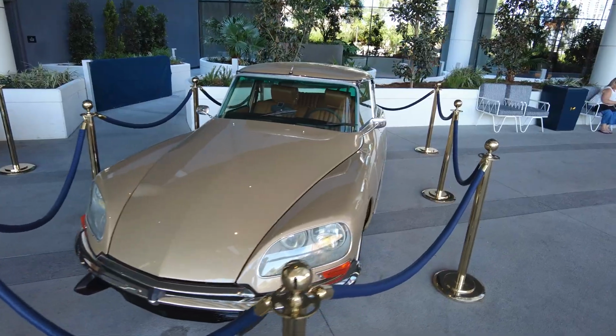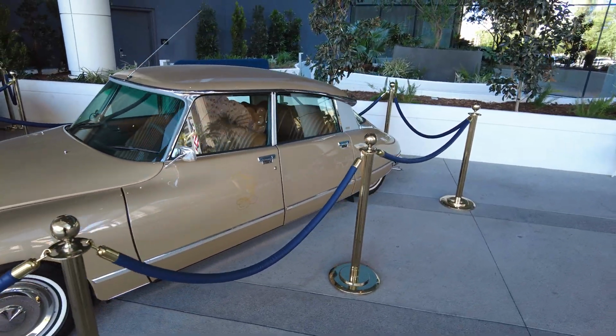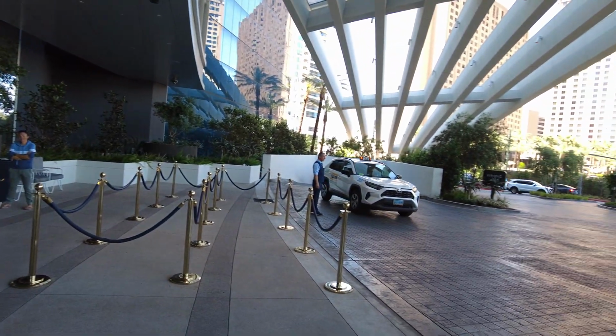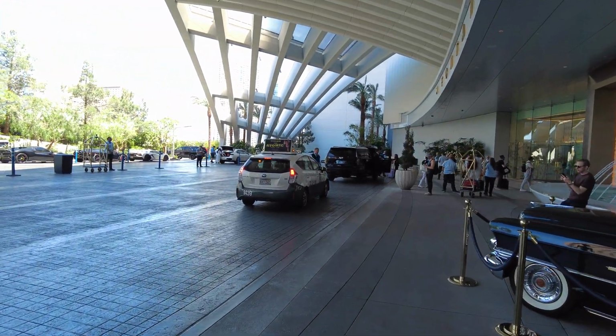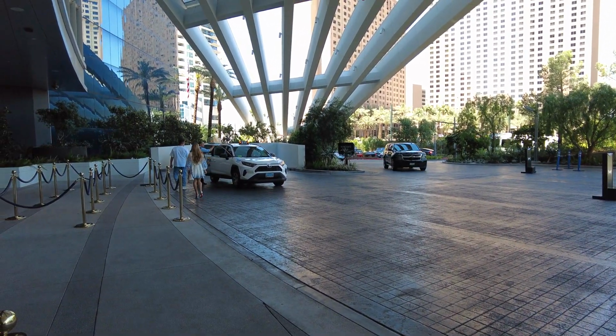I'm pretty sure it's not anybody's car that's just staying here right now. Oh, it's got Fontainebleau on the side of it. Like a little waiting area. The taxi cab. They're getting a taxi. So there's a taxi cab guy there to facilitate guests getting in the taxi.